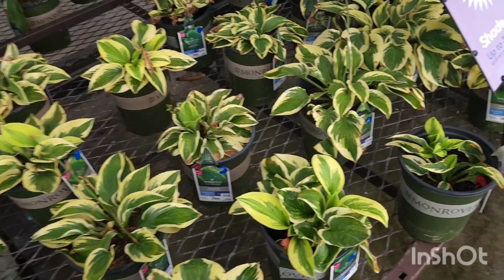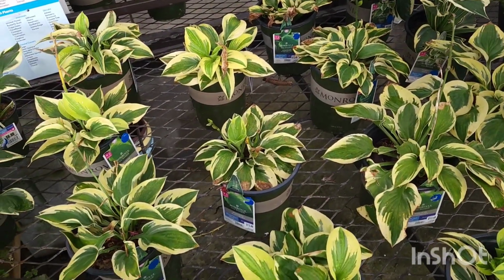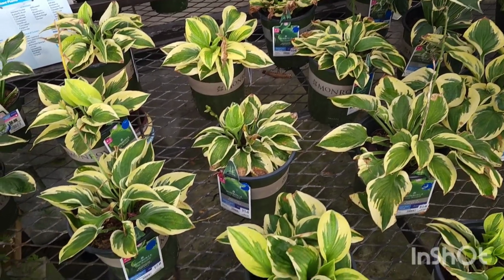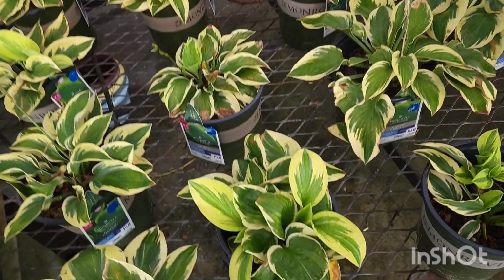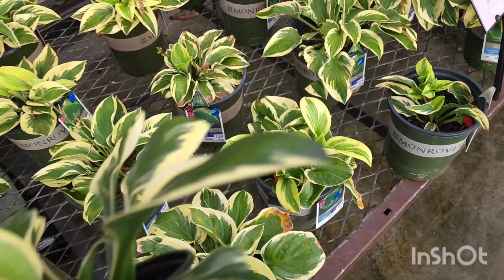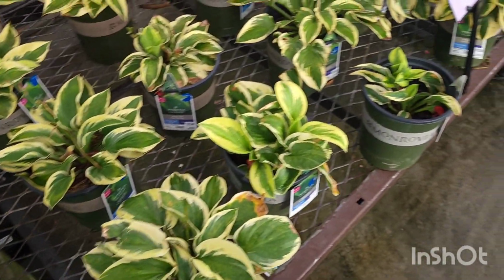These are one of my favorite hostas, because I got them on sale last year, and they came back so great, guys. Bedazzled. This one is a beauty. It's not the biggest hosta, but it does look like that in real life. And then they also have Patriot. Everybody has a Patriot blossom in their yard, I believe.